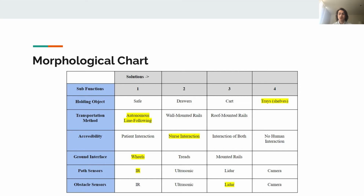This raised the question of our targeted audience. Who are we trying to help most? Which was nurses. So we went with a nurse-only interaction interface. It also affects our sanitation. If we interact with patients, we definitely increase our chance of spreading disease.